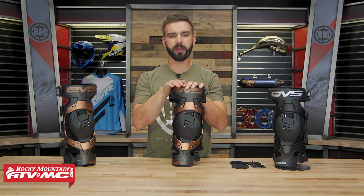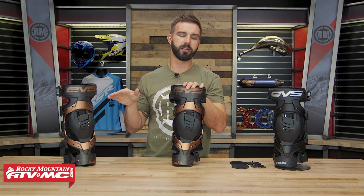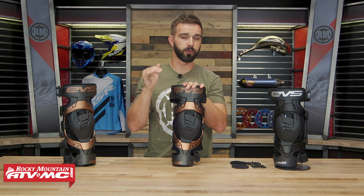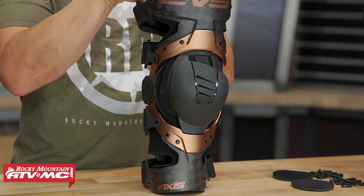But a couple features about these that I like. First of all, with fitment. You'll notice that compared to the other knee braces in the lineup, these are the shortest. So for riders with shorter legs, or maybe if you just don't like a knee brace that feels really long, this would be a good option.